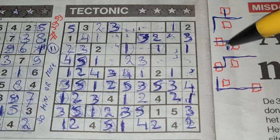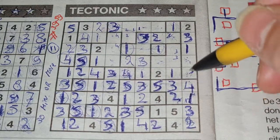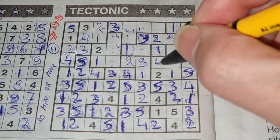Alright. Two numbers left in this area for numbers 4 and 5. We have a 4 there. No 4 there. 4 should be here, and the 5 goes there. These two boxes can't be 4, so one box left for the 4 should be there.